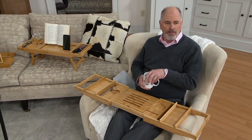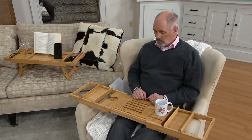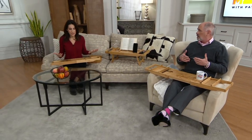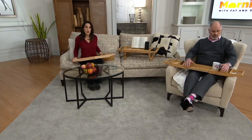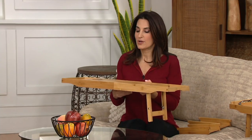And this is a wonderful way to just be able to sit and do the things that you want to do throughout the day. And there's even a place for your coffee mug. And what's nice is, Dan, that if you're sitting down, you don't need to lean over. So if you do want to eat in front of the TV, which I know so many of us do, you can actually bring that closer to you, so you don't need to lean over. Or what I love is that if you have the leg extended, you can actually just bring that.